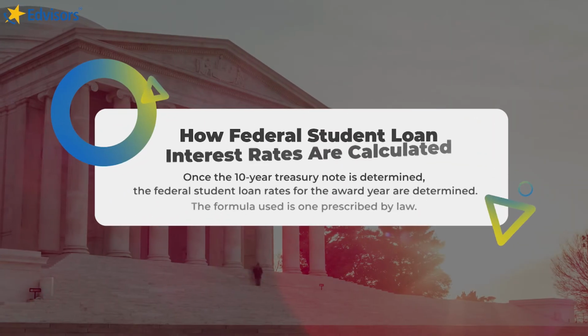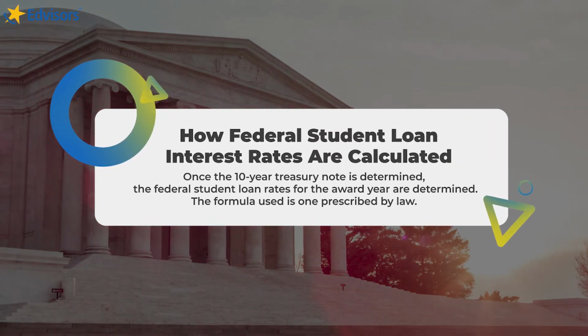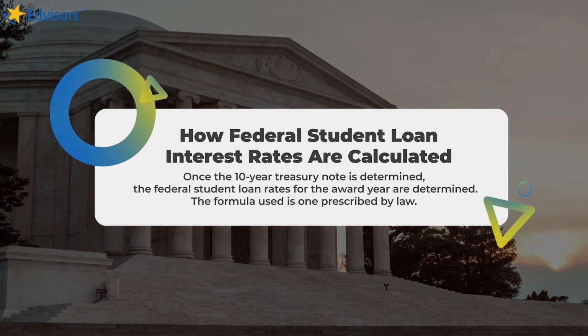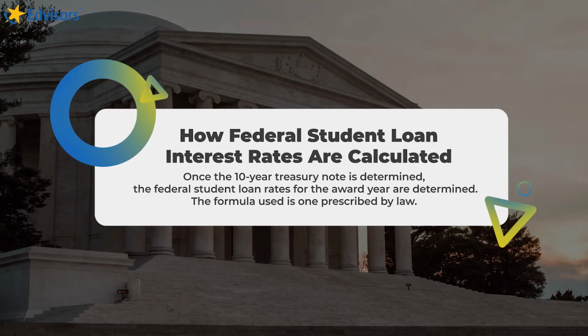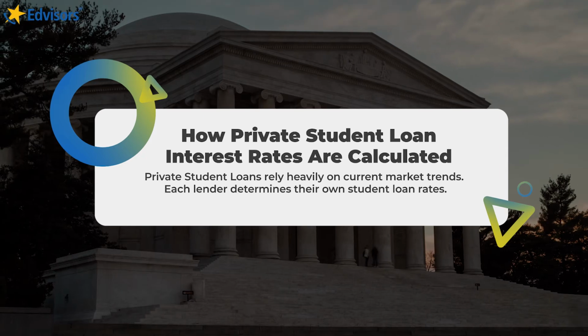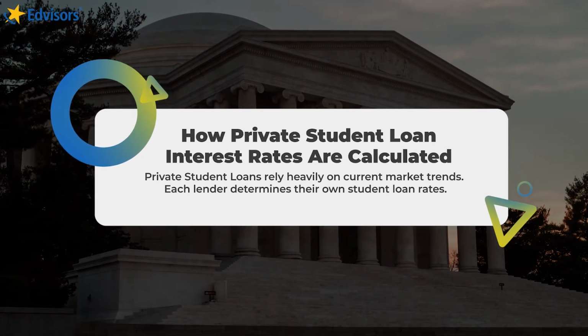Now, how does this affect private student loans? Well, private student loans and federal student loans, the way interest is set is completely different. The way federal student loan interest rates are calculated rely on the auction of the 10-year Treasury note. Once that is determined, then there's a calculation written in law on how interest rates are set for federal student loans. Private student loans, these are reliant on current market trends. We've already seen the Federal Reserve raise interest rates, and we hear it will be happening again. So you can likely expect the interest rates on private student loans to increase for the upcoming academic year.